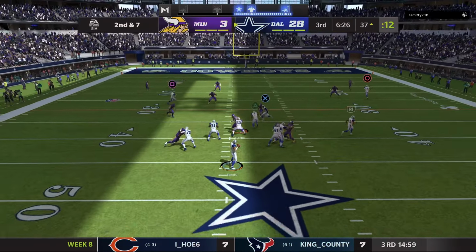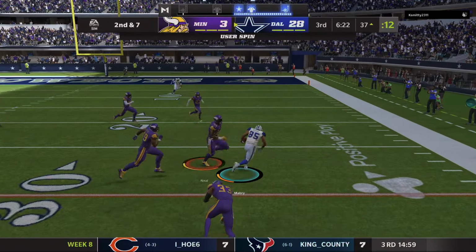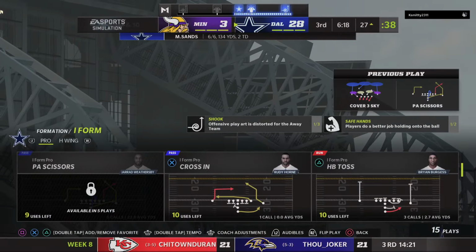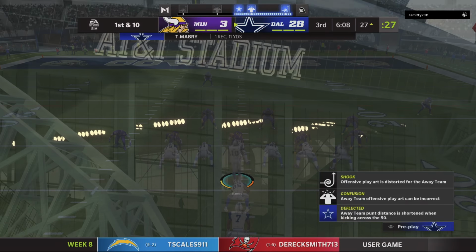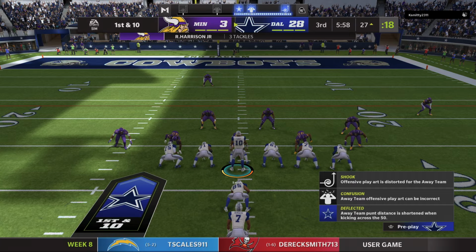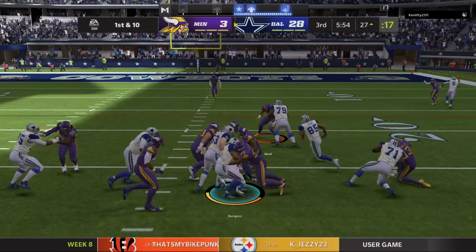Off the play fake. Sands. It's a short one here, complete to his tight end. And he's going to get this inside the 30. When you get a big tight end like this, sometimes it takes more than one man to bring him down. Oftentimes, your best bet, just jump on and hold on and wait for your teammates to arrive to help get him on the ground.